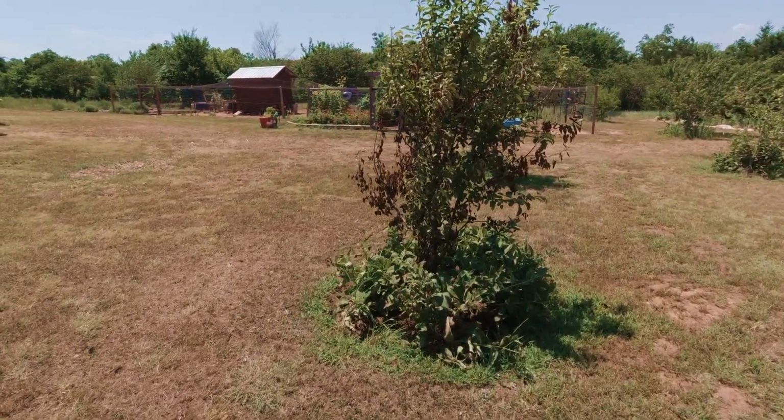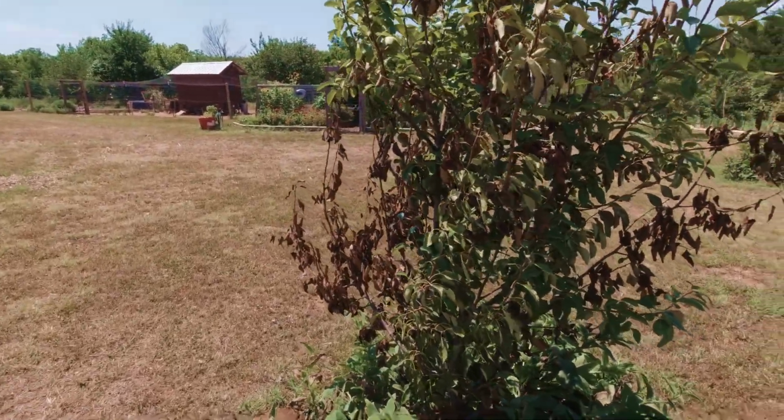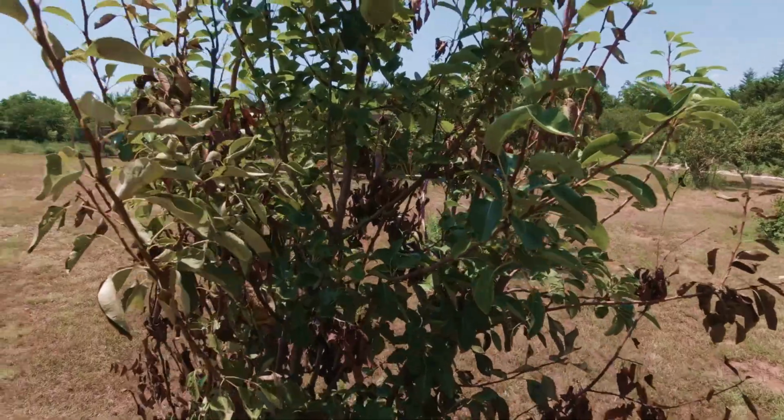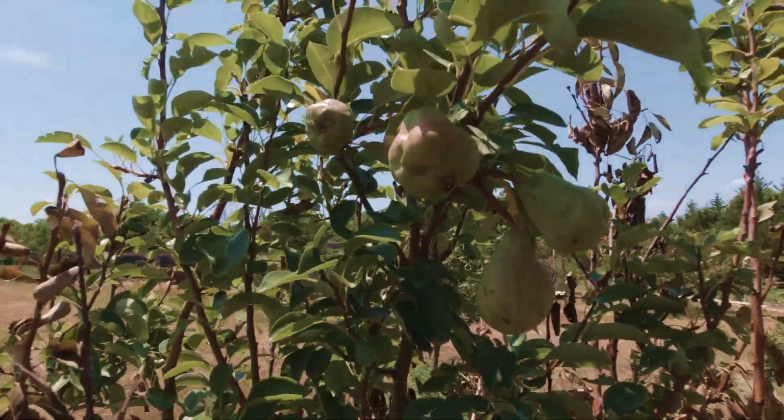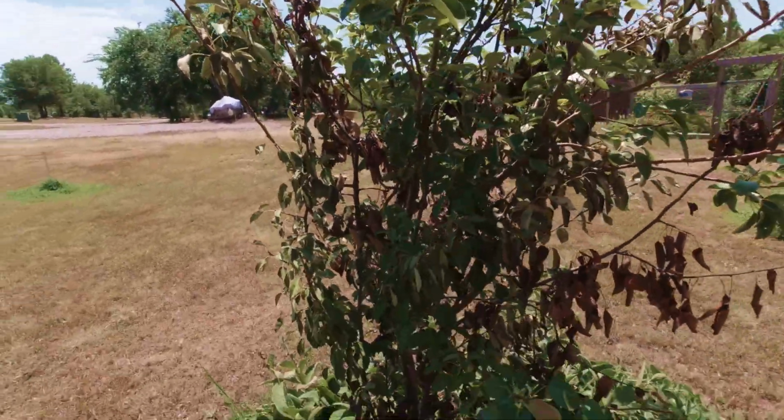This is the pear tree that had the limbs dying. They went ahead and died quite a bit. I need to trim those, and I haven't. But it has a couple of pears on there. They're kind of shriveled looking, but we've got some pears on there.